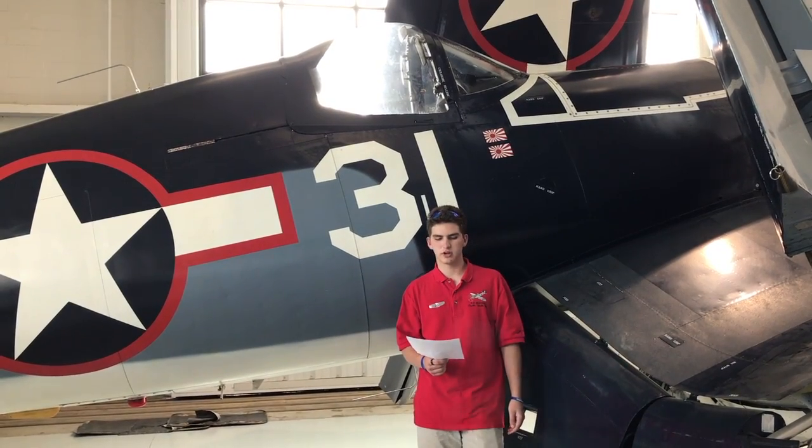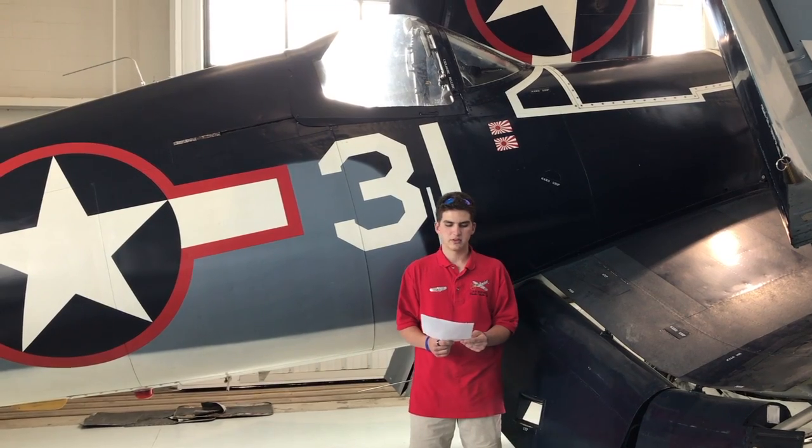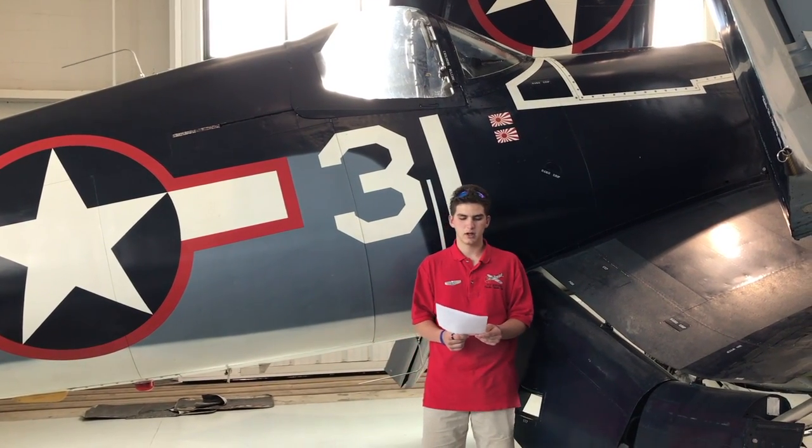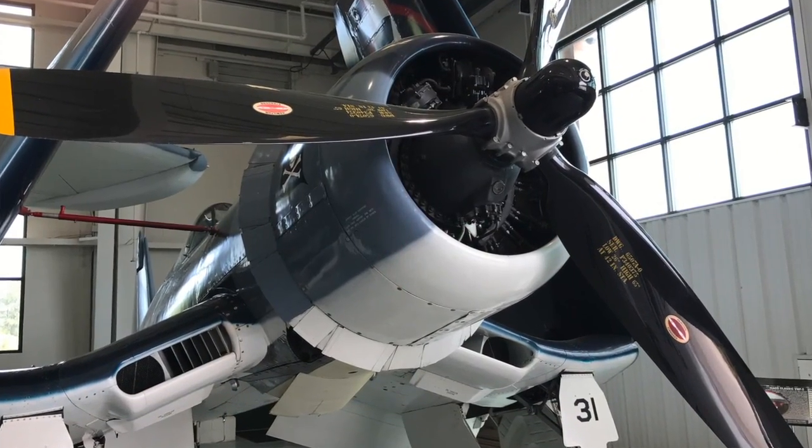The gull-wing Corsair could fly 417 miles per hour, 37,000 feet high, and climb 2,900 feet per minute. The designer was Rex Beisel. Manufacturers were Vought, Goodyear Aerospace, and Brewster Aeronautical Corporation. It was first introduced in 1942.